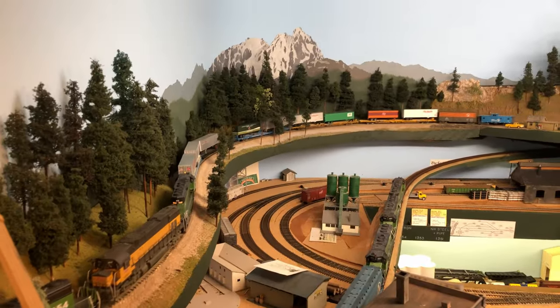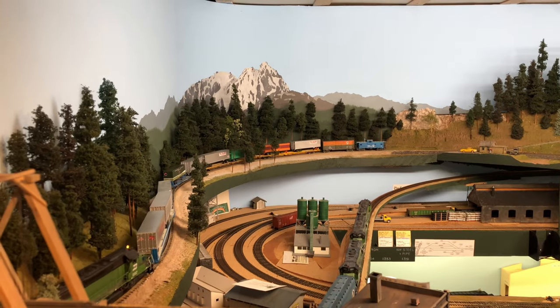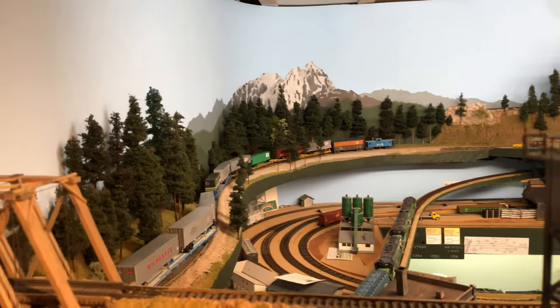Here we see the Pacific Zip zipping from Chicago to Seattle with its short train of truck trailers.